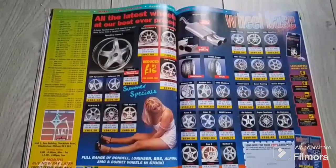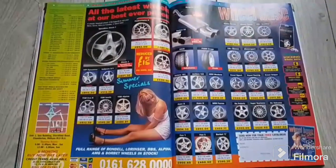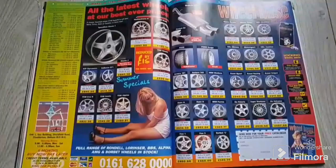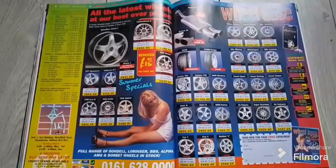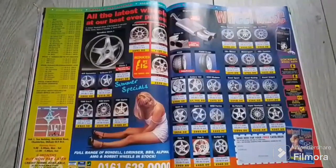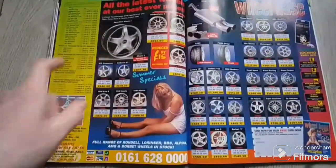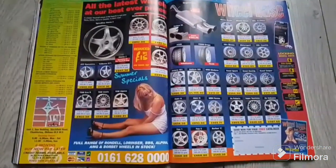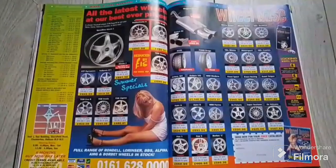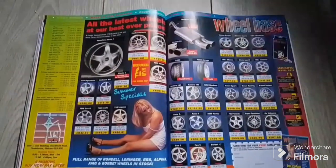And again, a double page spread for Wheelbase. Full range of Rondell, Lorenzo, BBS, Alpina, AMG and Borbet wheels in stock. Set of Speedlines there, they always suit Vauxhall Novas. You could also get yourself a Magnex DTM from £95.